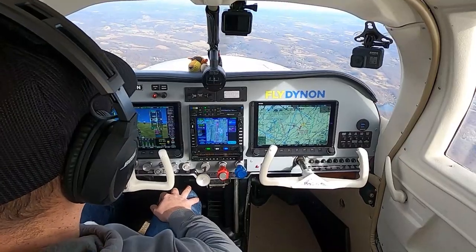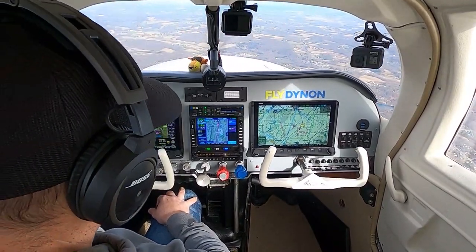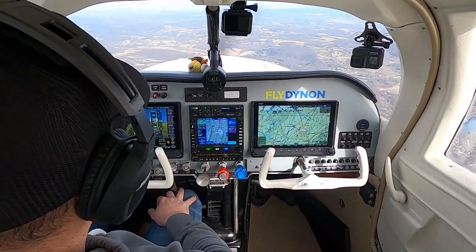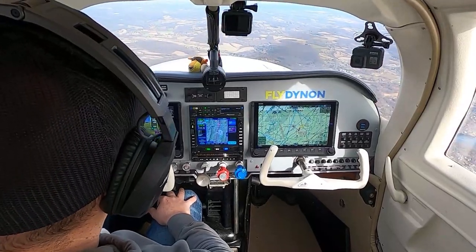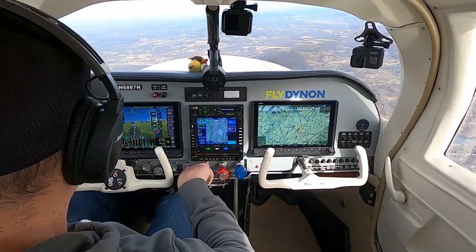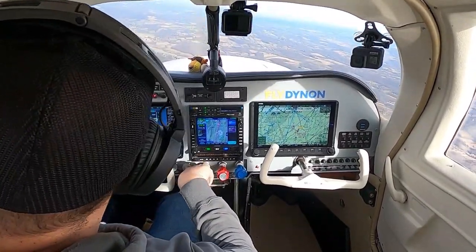New York approach, Mooney, 87 November is with you, 3500. 6887 November, good morning, maintain VFR. Advise when you have Orange County in sight, Stewart altimeter 3032. 32 altimeter, we'll make VFR and let you know when Orange County is in sight, sir. Thank you, 87 November. Wow. I didn't realize we were this bumpy.